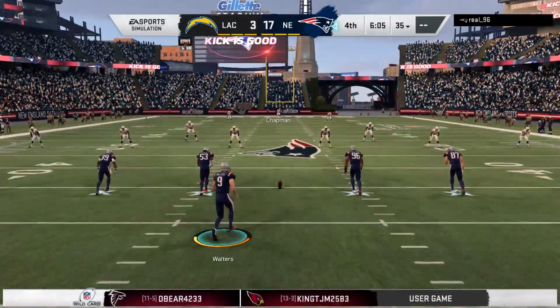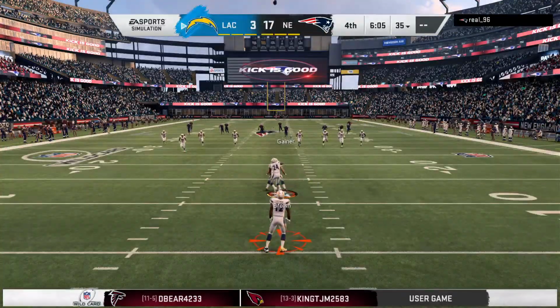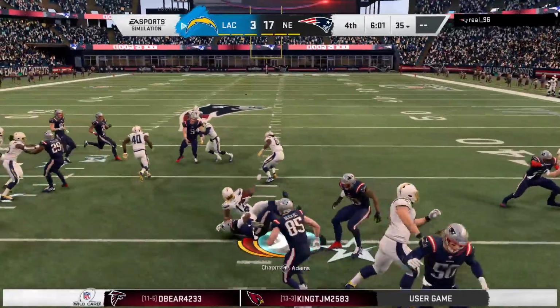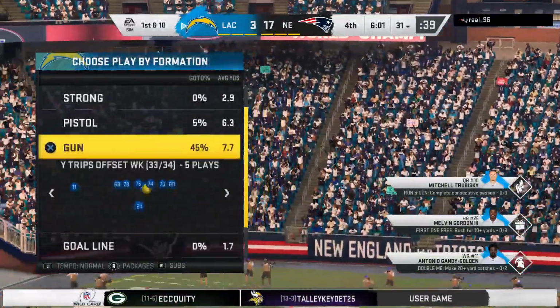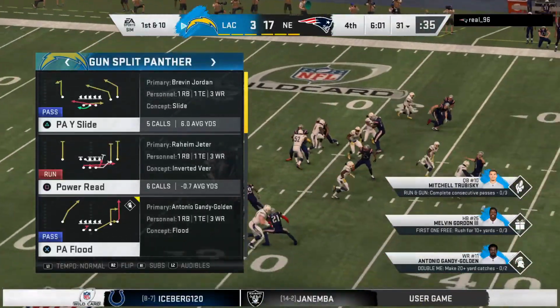Set now to kick this one away, and off it goes. This will be fielded at the 6. And nice work on the return as they'll start their drive just past the 30-yard line. At their own 31-yard line.